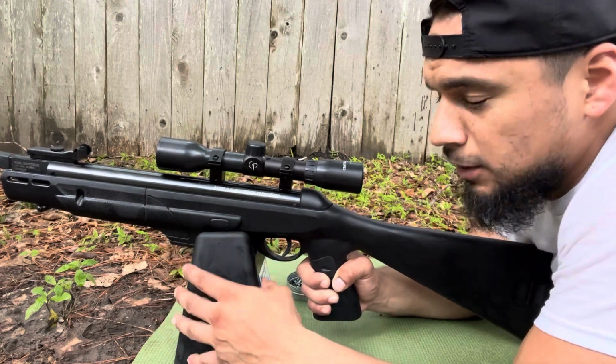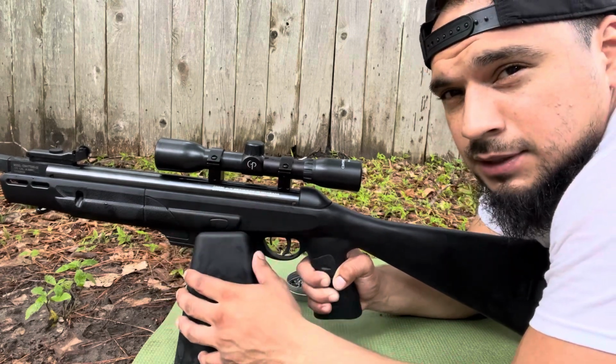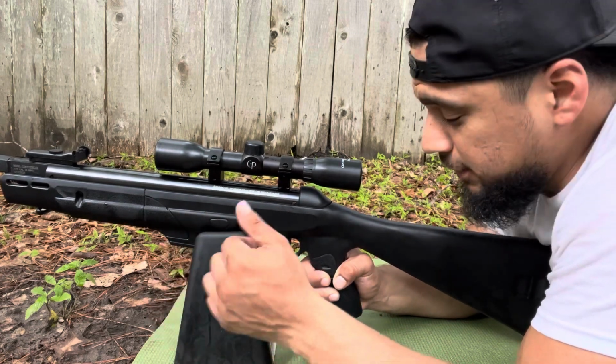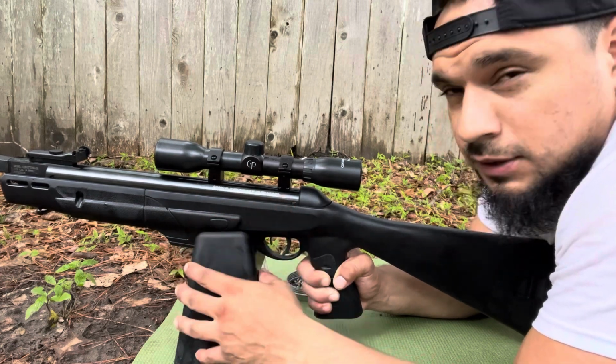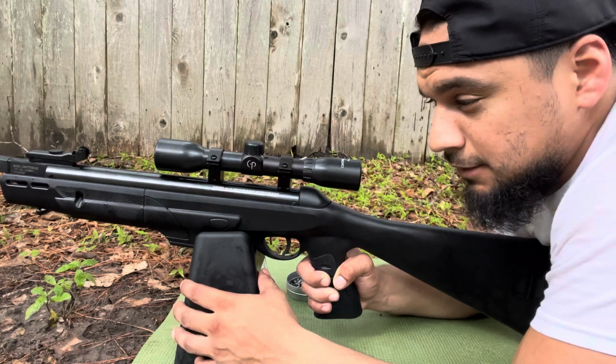Now what I'm going to do is send some pellets downrange, around 5 pellets, to see what kind of accuracy we can get out of these pellets with this typical rifle at that range of FPS. So let's see what happens.